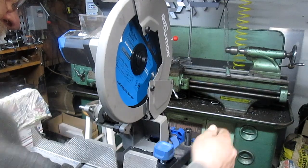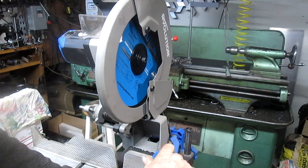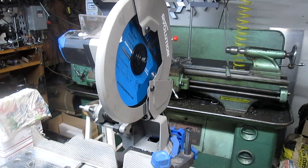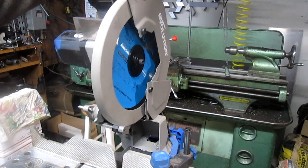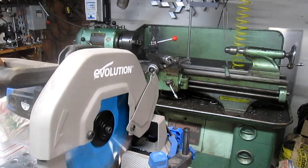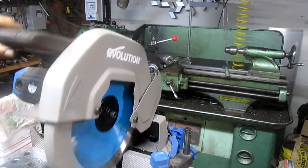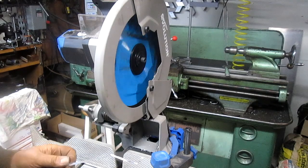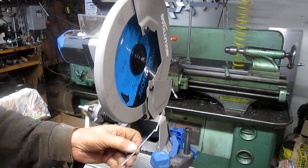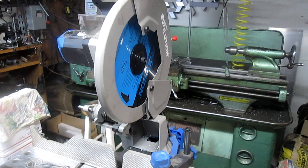Drop that in. Tighten it up. Nice and tight. Headphones on. Plug your ears. Well, that's about as thin as you can get. And it cut it pretty nice. It didn't grab or jump or anything like that. That's not a bad deal.